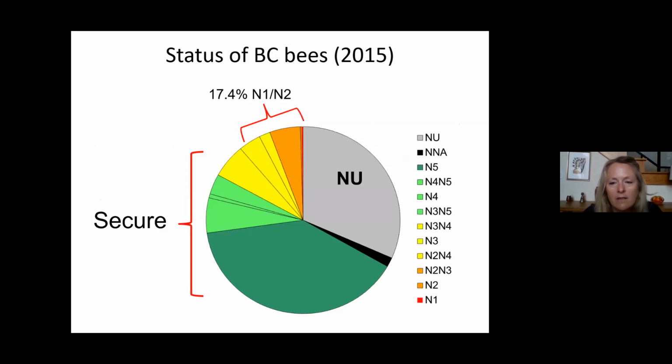The green portion of the pie chart there means they're secure. So most bees in the province are assessed as secure. And then a large portion, again, we just don't know what their ranks are. The taxonomy is weird, they're known from one place, or just more inventory needs to be done.